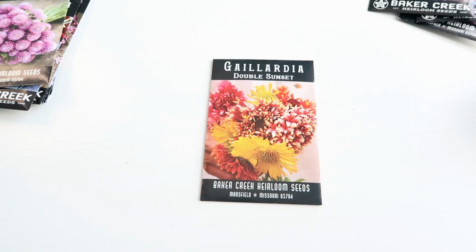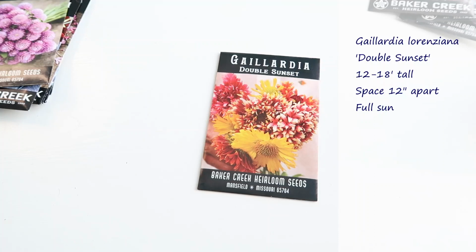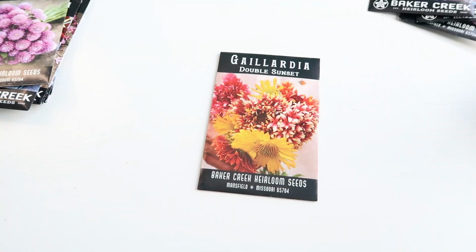Next one, Gaillardia. So I have grown Gaillardia from seed numerous times, and Gaillardia actually comes in 2 types. You have the Gaillardia that is a perennial and the Gaillardia that is annual. Double Sunset here is an annual variety, and on the Baker Creek website, though, it does say that they self-seed readily. I'm not sure if they'll do that in my garden or not. I'm actually going to find out this year, because this is a variety I have grown in the past.